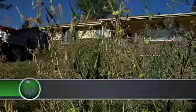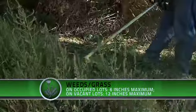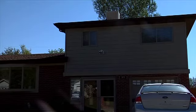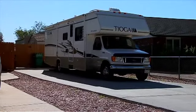720-963-5240. Weeds and grass on residential and commercial properties should not be any higher than 6 inches. Vegetation on vacant lots must not exceed 12 inches. The second major category of property codes relates to the vehicles and trailers that people park around their property.